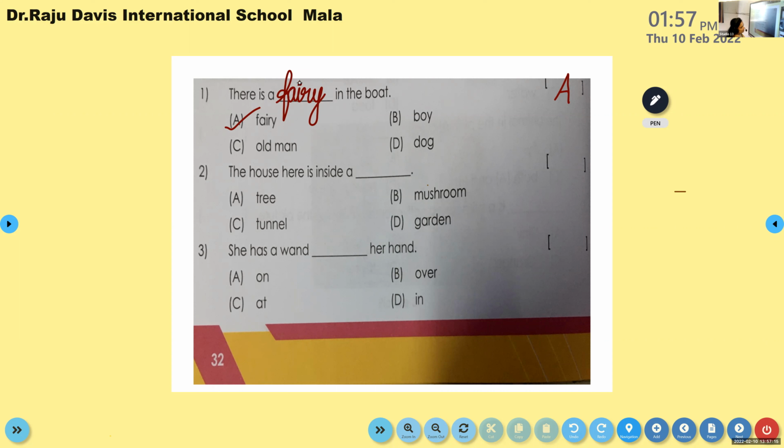Option A. Anybody else remembers the meaning of fairy? Yes, Albrin. What are fairies? Who are fairies? Fairies are? I saw you raising your hand.